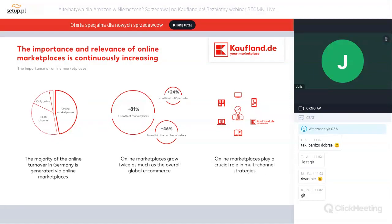And this increasing importance is also reflected in the figures in the second chart. To arrive at these numbers, 60 different marketplaces worldwide were analyzed from 2019 to 2020. And the result shows that the marketplaces have grown by an average of 81% during this time. This means that they have outpaced the overall e-commerce growth by 50%. At the same time, the number of sellers starting on marketplaces has increased by 46%. So we see that also the GMV achieved by one single seller on a marketplace has increased by 24%.